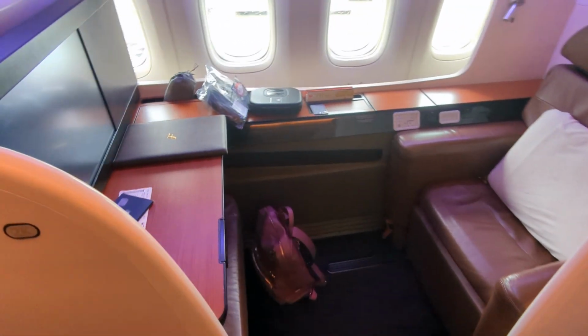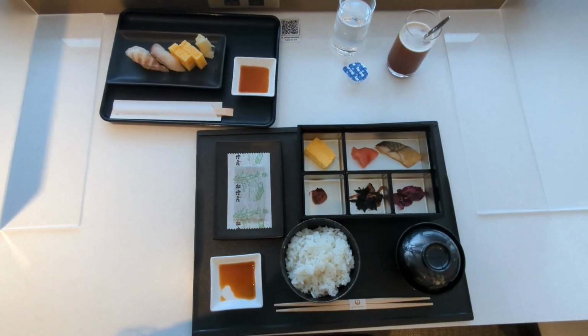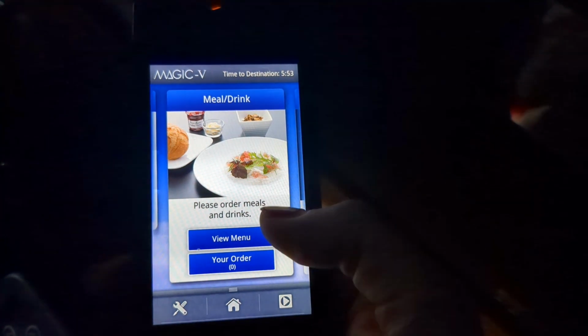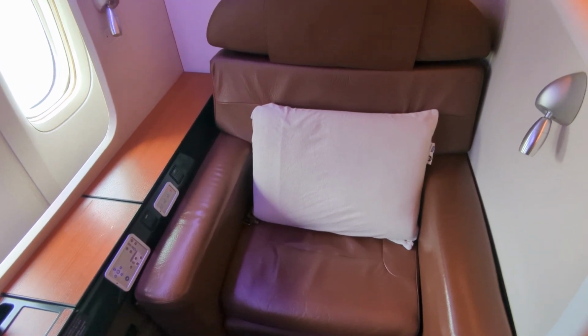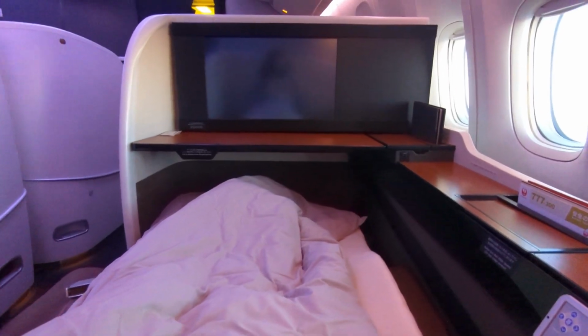Now, would I fly Japan Airlines first class again? Absolutely. The seat was amazing, the service impeccable, and the lounge from Haneda Airport was stellar. Though I was disappointed with the food on board as well as the a la carte food service, I still think this is a fantastic experience, and especially for 70,000 miles and $58.38.